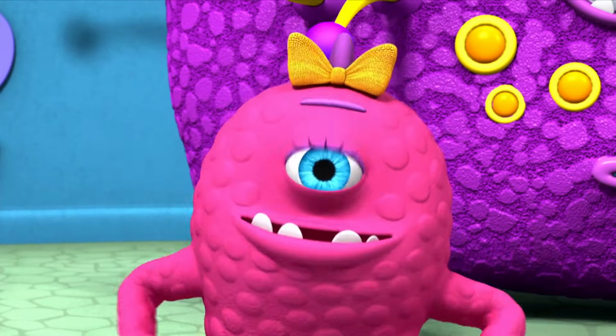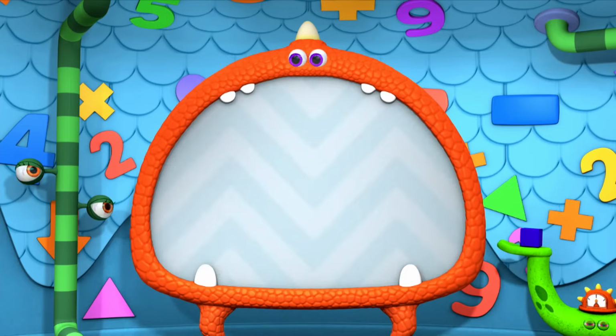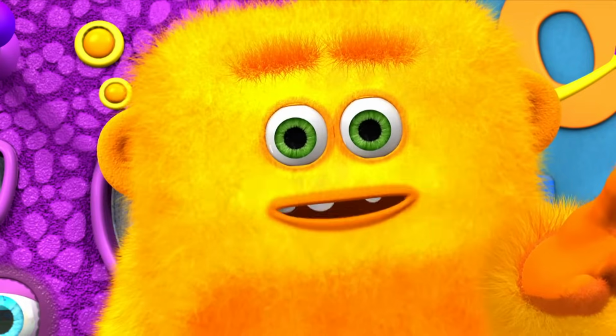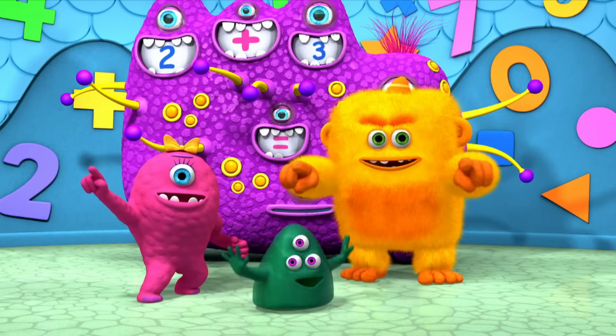Scream Screen always surprises Goo. I like surprises. The Scream Screen! Oh, somewhere in Monstrovia, there's a monster in need. And whenever a monster needs our care, the Monster Math Squad will be there!